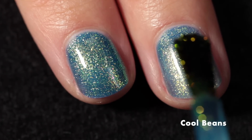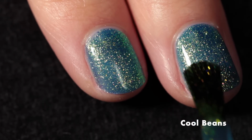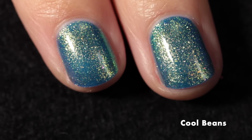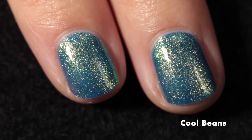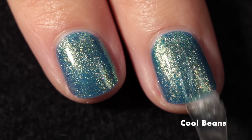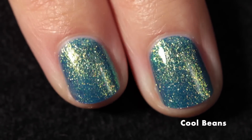And this one, I was happy with it in 2 coats, but depending on your polishing style, you might want 3 just to intensify everything. And it dries down pretty shiny, but this is definitely one where you want a glossy top coat to just make everything sparkle as much as possible. And as you're going to see in a second, this one is very, very, very shifty.